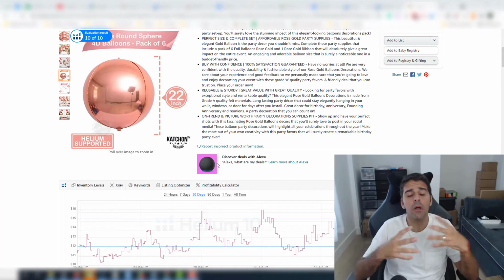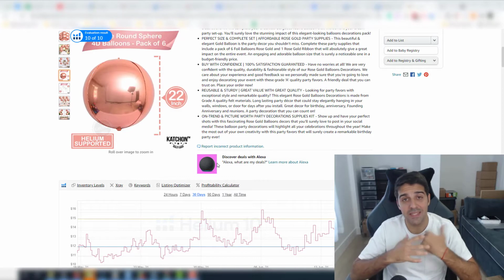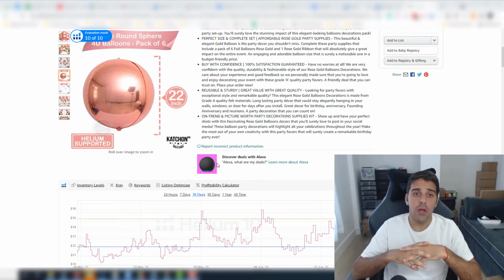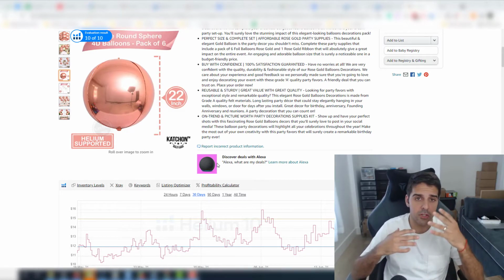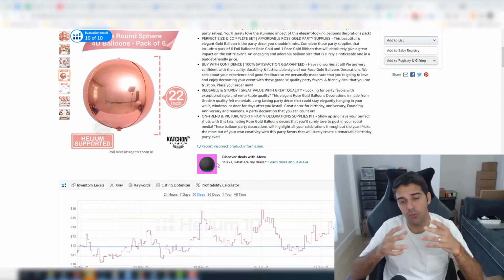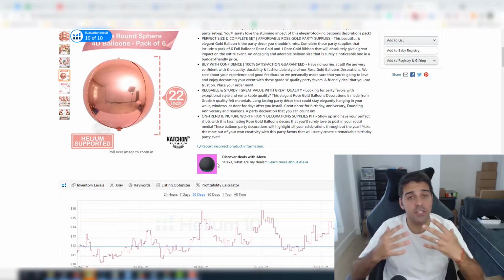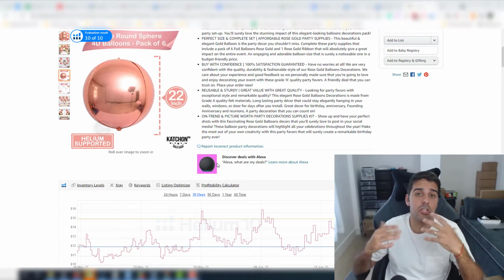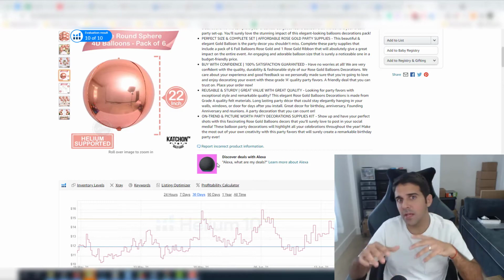So how the FBA fee and the prep fee are calculated is based on your item size and weight, right? So when you send a new item, a new SKU, new ASIN to Amazon, the first time they check it, they will measure it. So they have the exact dimensions of the item and the exact weight of it. For some reason, how their system works, sometimes they change it or they recheck it or they remeasure and it gets updated, and sometimes it's wrong.